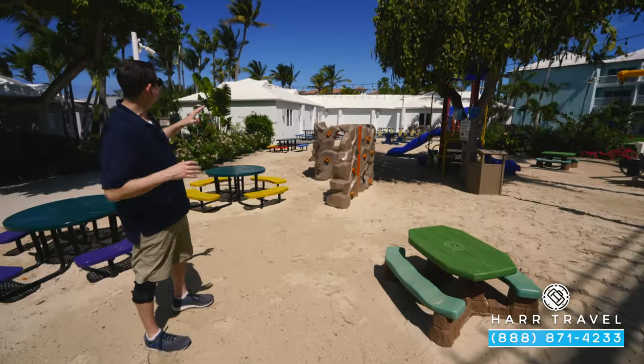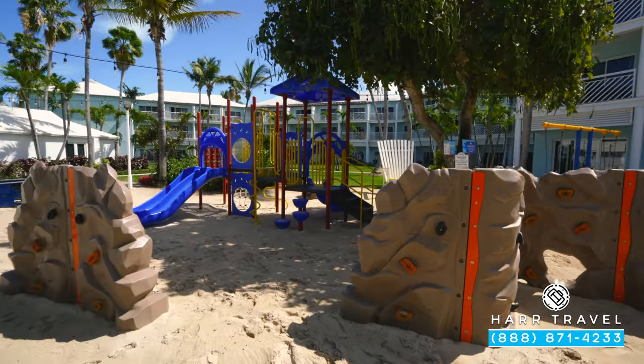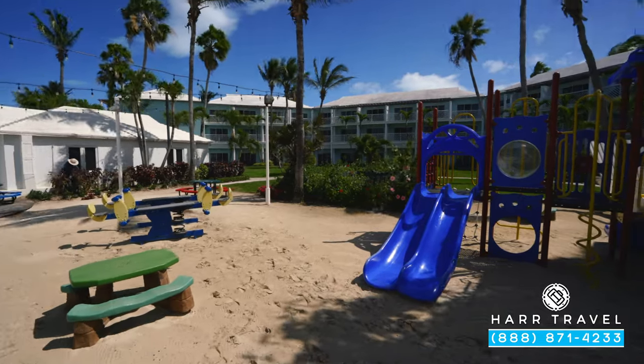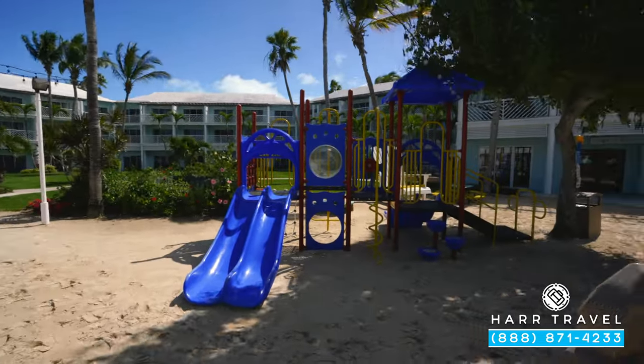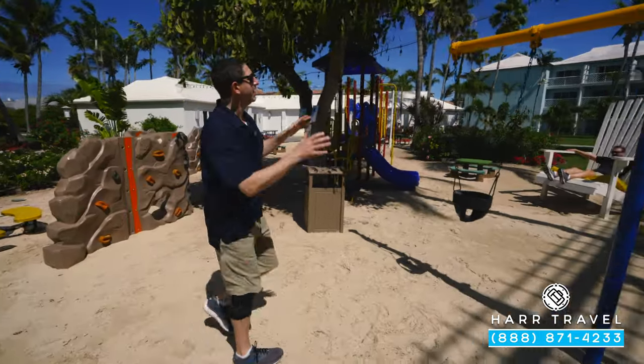Tucked just behind Camp Sesame, you're gonna find this kids' play area. They've got a great rock climbing wall here. There's a couple of them actually. The small tables and chairs spread throughout. They also have the playground set. Who doesn't like a teeter-totter over there? And then, of course, my daughter's all-time favorite, the swings.